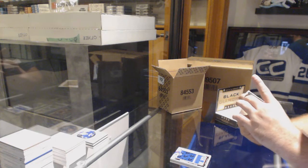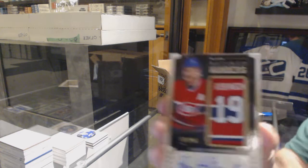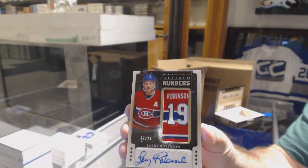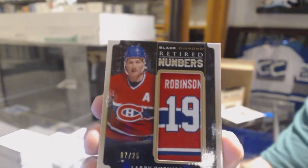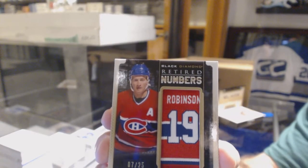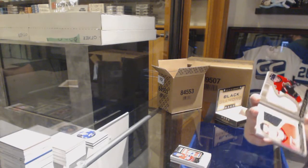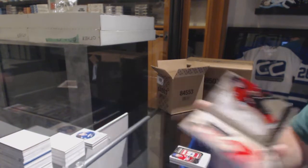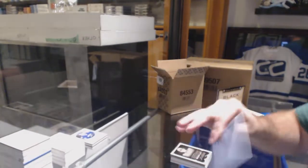Retired numbers autograph. Number 225 for the Montreal Canadiens, Larry Robinson. That is sick. And by the way, note that there's a little bit of a mark under the 7. Just so you guys can see it. For the Sens to 299, Matt Wemple. Rookie booklet dual jersey. And rookie gems for the Caps to 399, Stanislav Galiev.